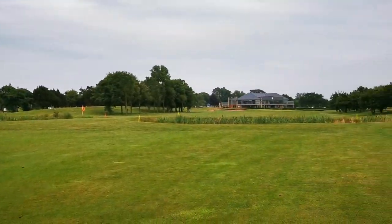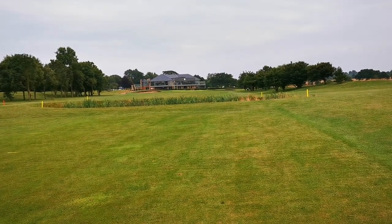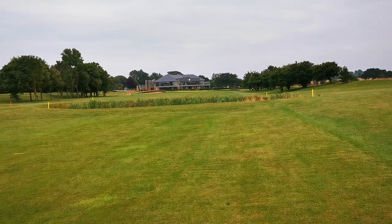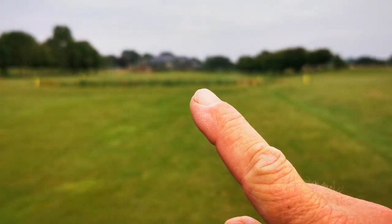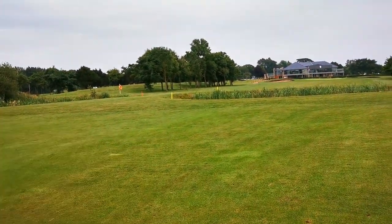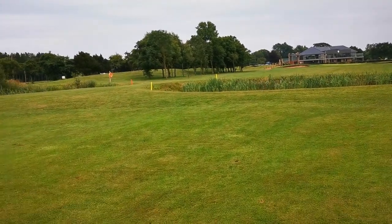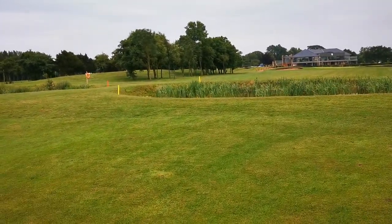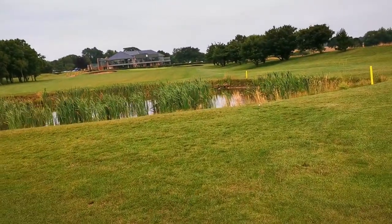Oh, that is a beautiful wood. That is a beautiful drawn wood. It's gone right to the back of the green. It might have gone off. I just knobbed my 3 wood in there. Yeah, beautiful drive. Knobbed my 3 wood in there. Oh, well. Oh, I tell a lie. It's short.